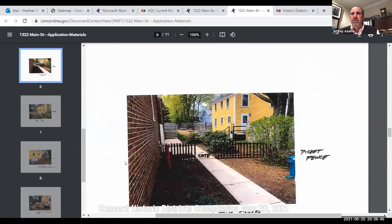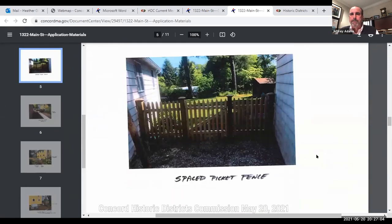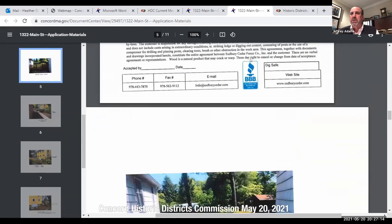This is that gate on the path that leads from the parking area into the area behind the library. And we'd like again to have a shorter picket fence that's a little more open and welcoming to the area for programming behind the library. Next slide, please. This is the style of the picket fence we're proposing at that area from the parking lot and at the far end. Next slide.